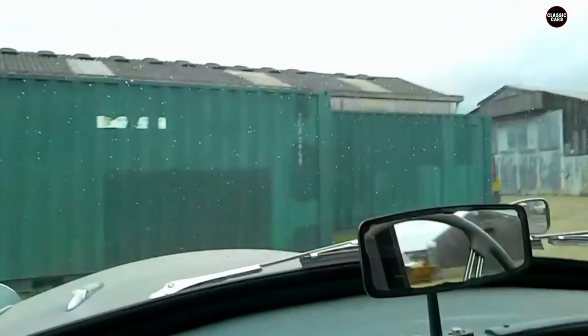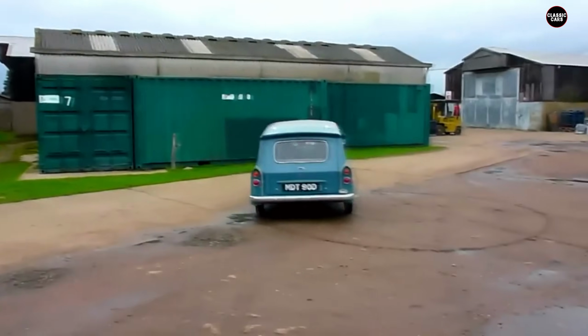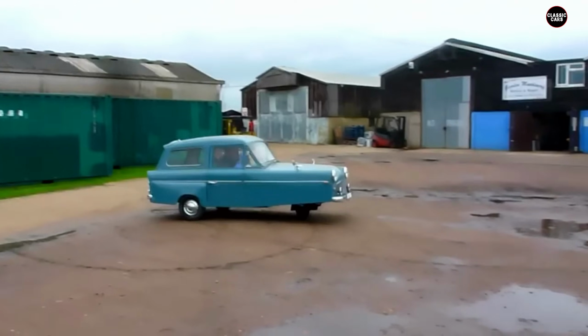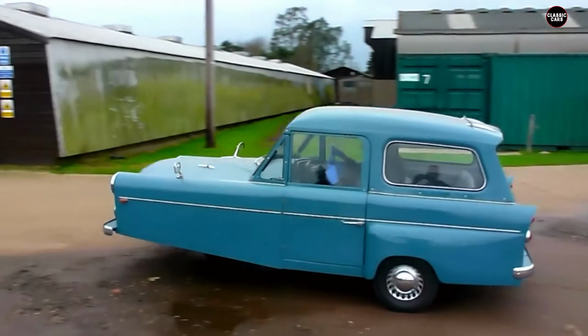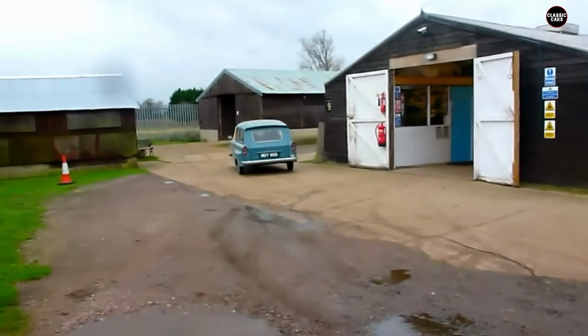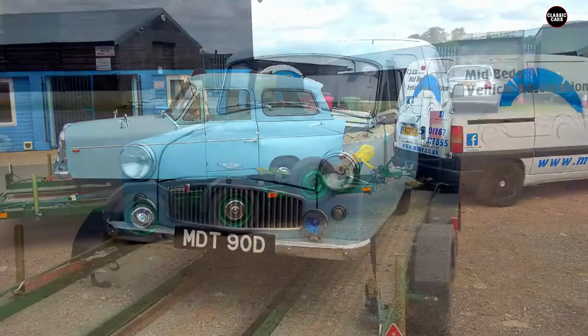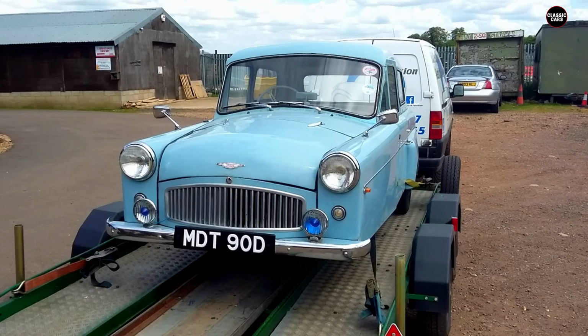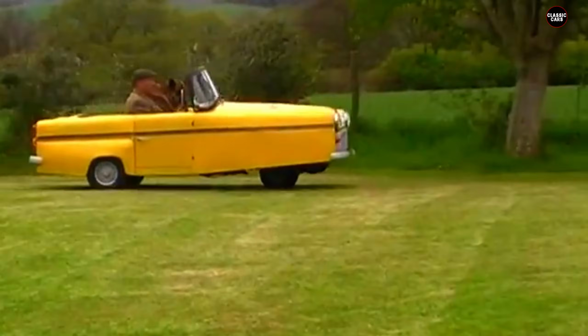The Bond Minicar was designed to be a cheap, compact vehicle for people who couldn't afford a full-sized car. It was small, simple, and affordable, making it an appealing option for post-war Britons who were looking for a way to get around without breaking the bank. The Minicar was powered by a tiny engine, usually around 197 cubic centimeters, which made it extremely slow and underpowered. While it may have been enough to get from point A to point B in ideal conditions, the Minicar was anything but a thrilling drive.